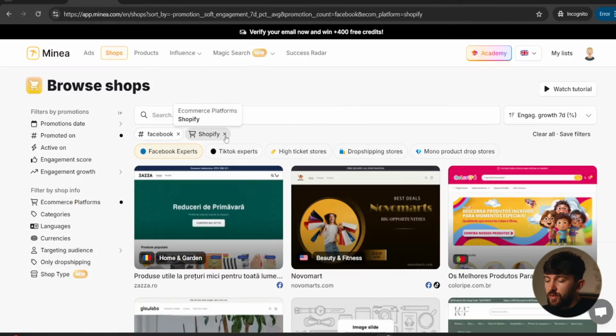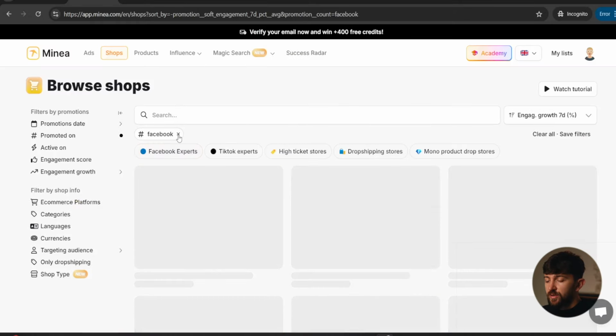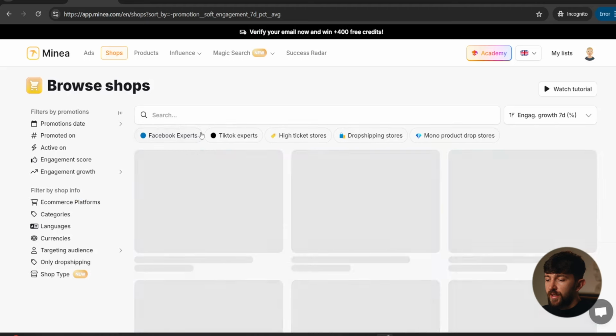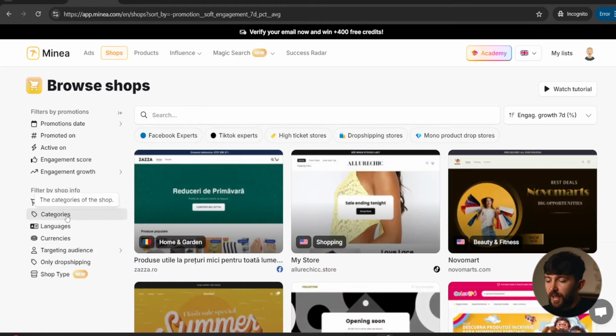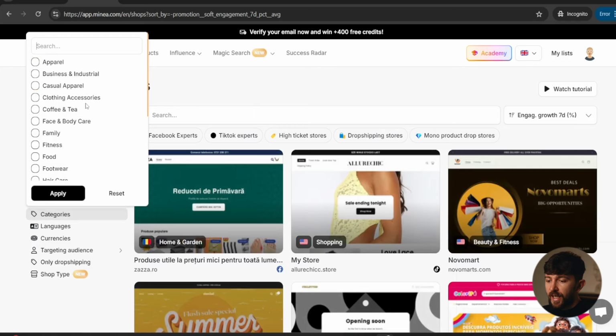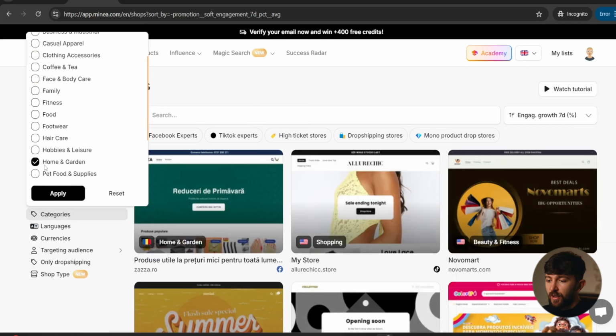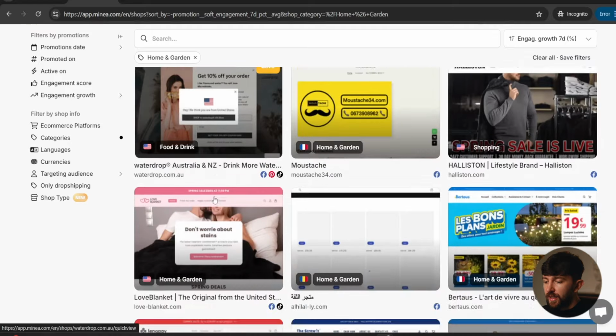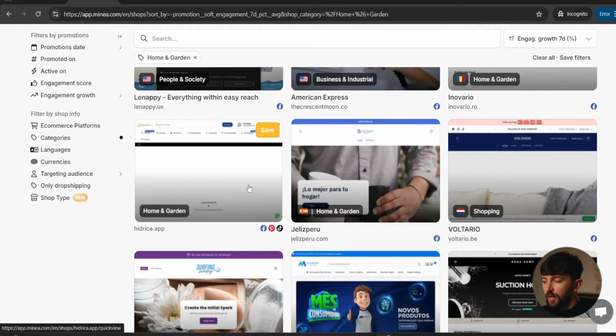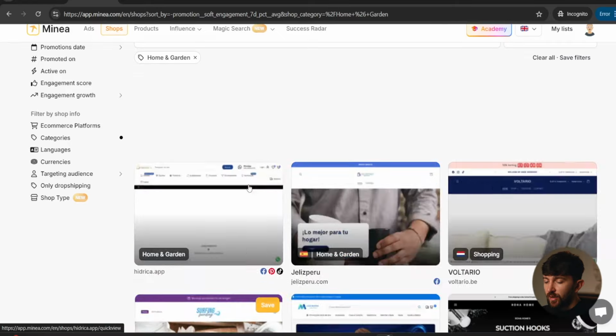Now, I actually like to use this tool to come up with niche store ideas and to also go and spy on other competitor niche stores, because you can filter by category. So if we come over to category, we could come to home and garden, for example, and click on apply. And now we're going to see loads of stores in the home and garden niche, and we can go and have a look at the products that they are selling.